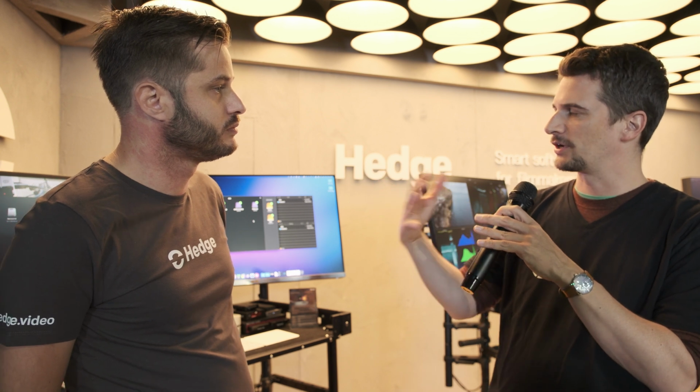Very cool. So in general, how does it work when somebody purchases anything from Hedge? What are the business models? Is it subscription based? Is it an outright purchase? And what are we looking at in terms of availability and pricing? Only PostLab is subscription because it's about cloud storage. All the others are perpetual licenses.